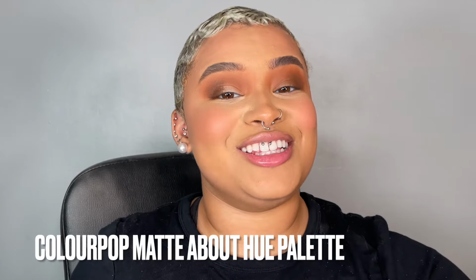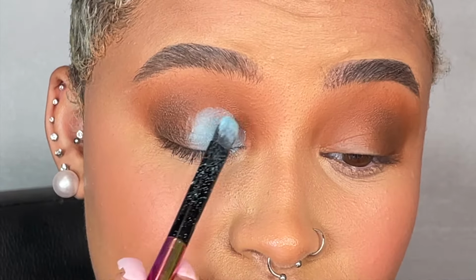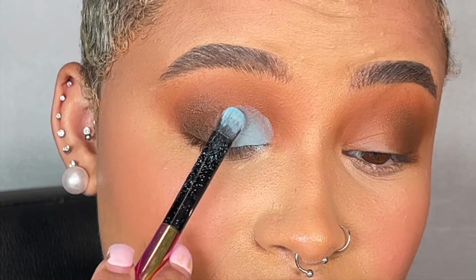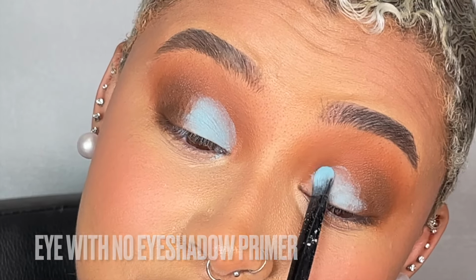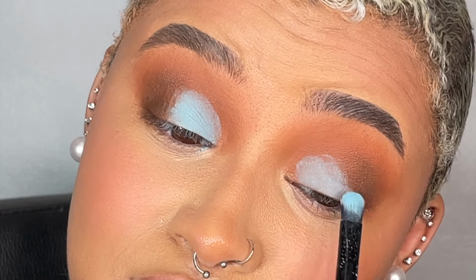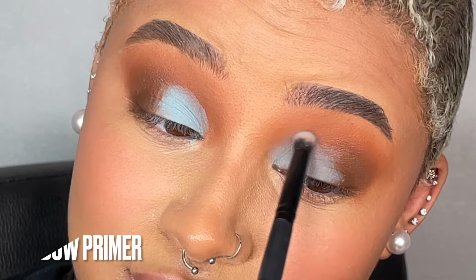Okay, now I'm going into the ColourPop Matte About Hue palette. And I'm gonna go into this shade Got Iced. When I thought about doing this eyeshadow look, I don't know why I wanted to use this bright blue to prove my point, but here we go. So I'm going to just add that onto the lid. Okay, okay. This eyeshadow is kind of powerful, so I feel like it's going to show up regardless. But let's see. I may add some more colors.